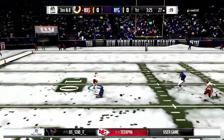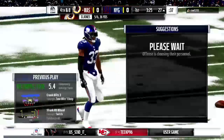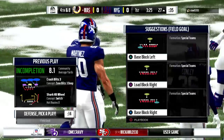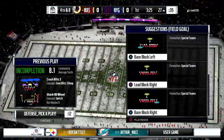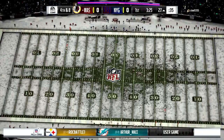Jones from the gun, he'll throw. And that is incomplete. And the great veteran Eric Berry back to knock that one away. Certainly looked like they were getting ready to convert there on third down, but what an effort to get his hand on that one, knock it away, and brings up a fourth down decision.